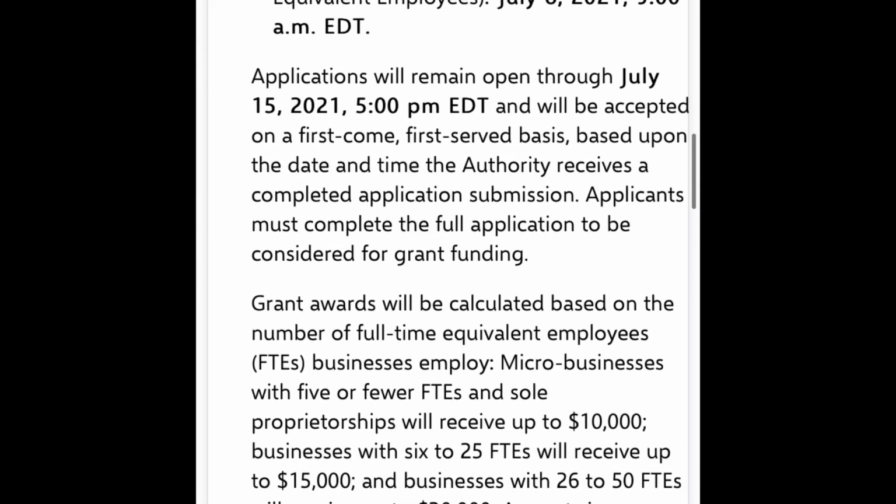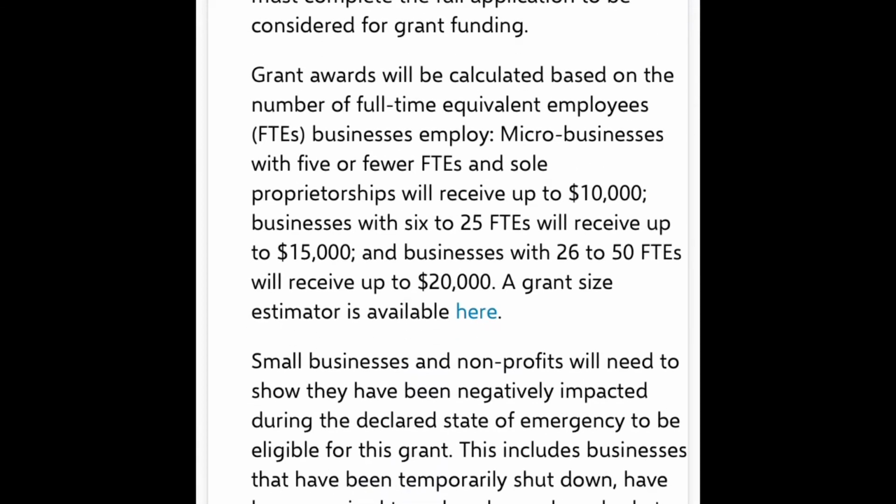The applicant must complete the full application to be considered for grant funding. So here it says the grant awards will be calculated based on the number of full-time equivalent employees. It says micro businesses with 5 or fewer and sole proprietors can receive up to $10,000. Businesses with 6 to 25 employees can receive up to $15,000. And businesses with 26 to 50 full-time employees will receive up to $20,000.